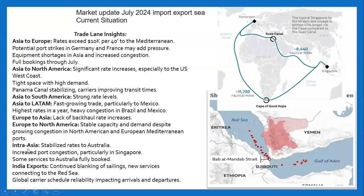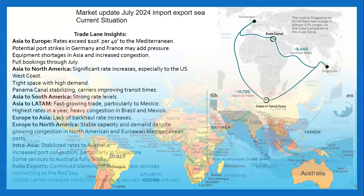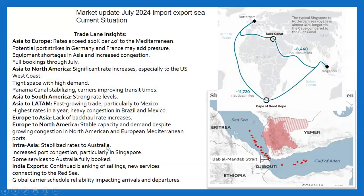Then intra-Asia. Stabilizing rates to Australia. Intra-Asia means Australia to Asia. There is increased port congestion, particularly in Singapore. Then some services to Australia are fully booked. We are talking about these countries to Australia, simply through Singapore. When we export from here to Australia, these are the problems: stabilizing rates into Australia and increased port congestion, particularly in Singapore. Singapore's port congestion has been there since April, and we have been facing problems since April. So we can understand that vessels are delayed, and there are all these problems. Some services to Australia are fully booked.